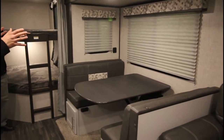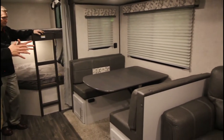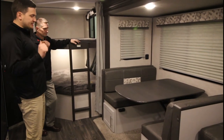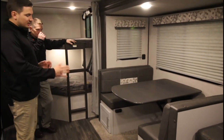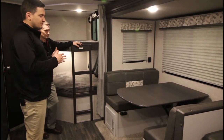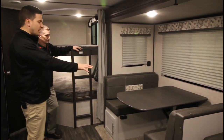100%. So this is your booth dinette, your standard booth dinette. Now typically you're going to see the two pole system, where you have the two poles as your legs. You pop the top of the table off, you hide those legs underneath, you take the table, you set it on the edge there, and you slide all your cushions forward. Not a bad system by any means, but this is a way better system.